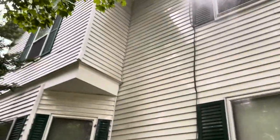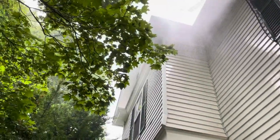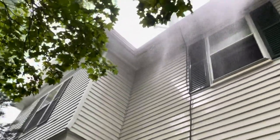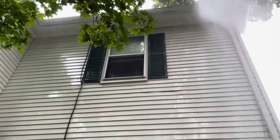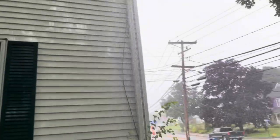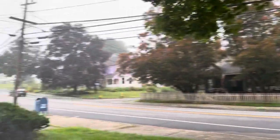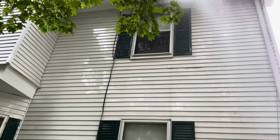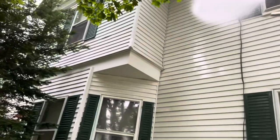The homeowner here owns a Cadillac dealership in town, and he's a very prominent figure in town, knows everybody. Older guy, been around for a long time. And this house is right on the main drag. All the nice Victorian houses are right here on this road. So it's definitely a great place for us to be. And we're gonna do a great job as usual.